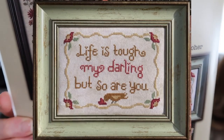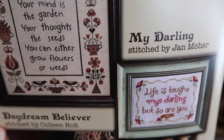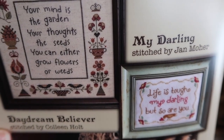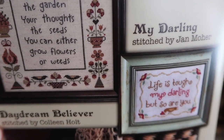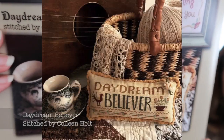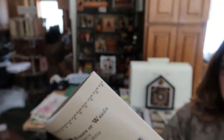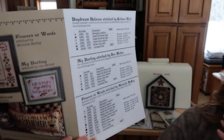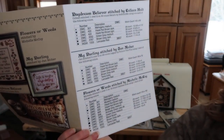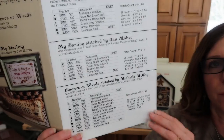And then my darling, life is tough, my darling, but so are you. I love that, and I think that should be in every child's bedroom. And then, of course, Daydream Believer. And then it has all the details. They all use the same colors. It's colors and symbols. And then only 1 Weeks Dye Works, which I give the DMC equivalent to.